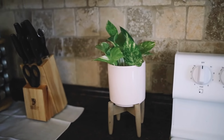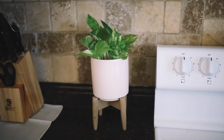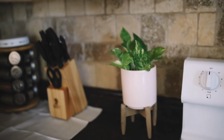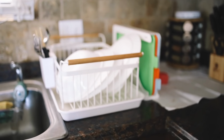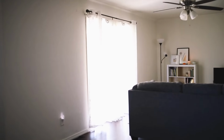I kept this plant right next to our oven because it purifies the air. So when you're cooking and the air gets all dirty, it cleans the air. So yeah. Okay, so that's it. Actually it's not. I forgot to show you guys one room. This is the sunroom. This was my favorite part.